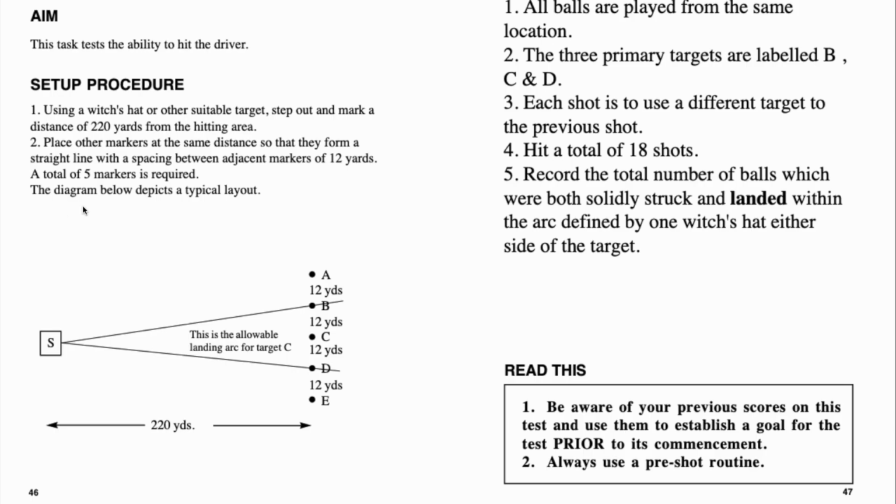Okay, so I've chosen one example to go through, and that being the driver test. What I need to do is find a fairway at my golf course or use the driving range, and set out an area, obviously long enough for hitting a driver. I need to put markers out at approximately 200 meters and have them 12 yards apart, or roughly 10.5 meters apart, and then I need to hit my 18 shots and record how many are within the landing arc, and that will give me my score in terms of driver accuracy.